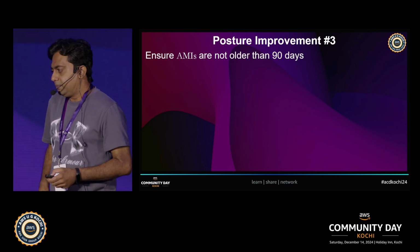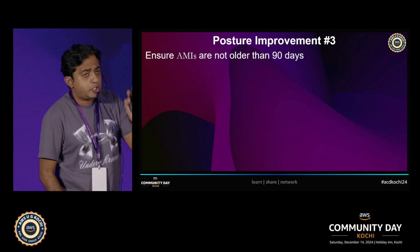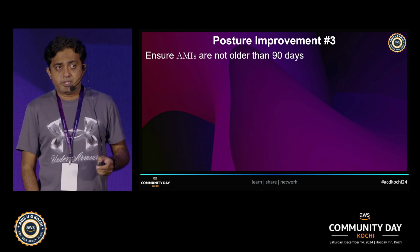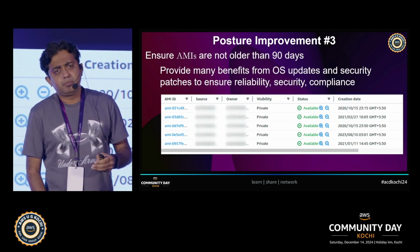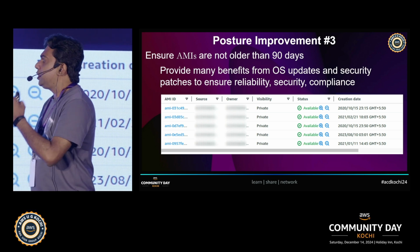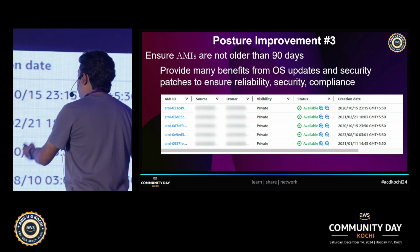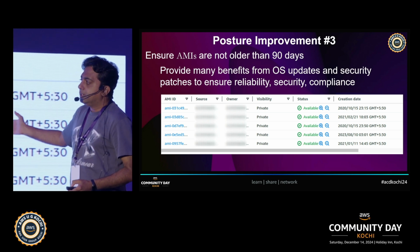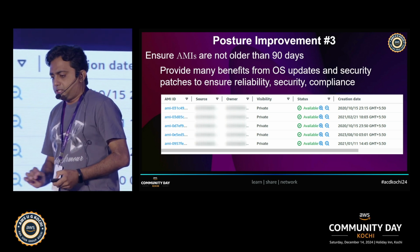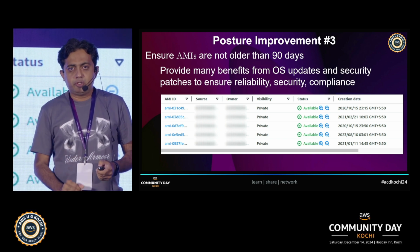Okay, next step, AMIs. So this is a very simple one. If you are using a managed AMI, not the ones which you have created, make sure that it is not older than 90 days. Because 90 days is a lot of time, it could be obsolete and you are not getting the right updates and everything. So just audit your AMIs frequently, and this is an example. So these are the creation dates. All of these should not be used to create any EC2 instances, because they are deprived of any OS patches and updates, and could have severity concerns and compliance issues. So this is a very simple check to make sure that your AMIs are up to date.